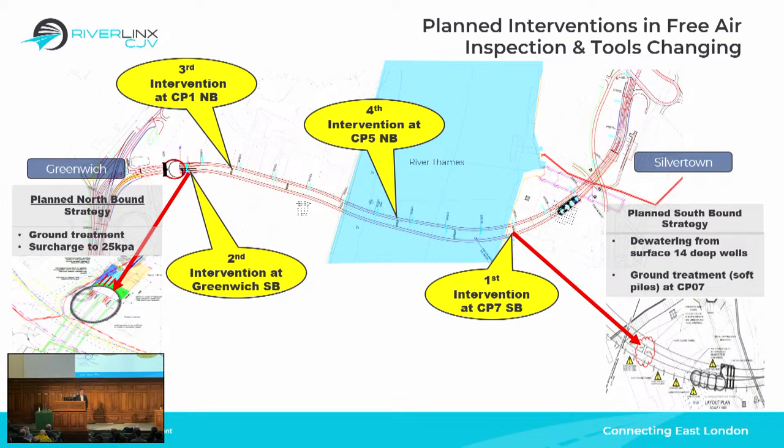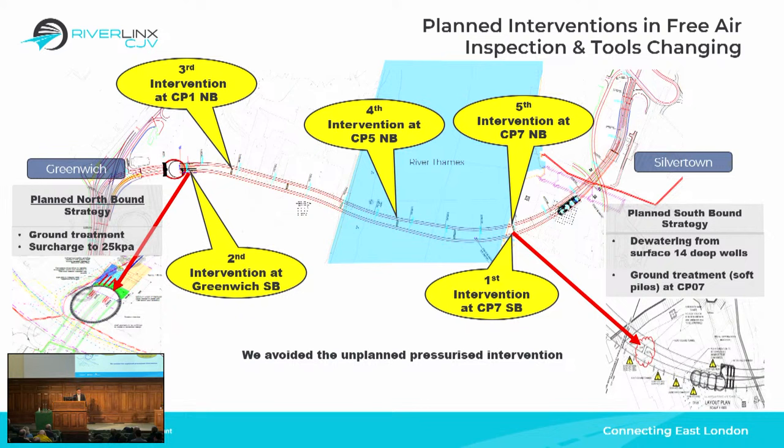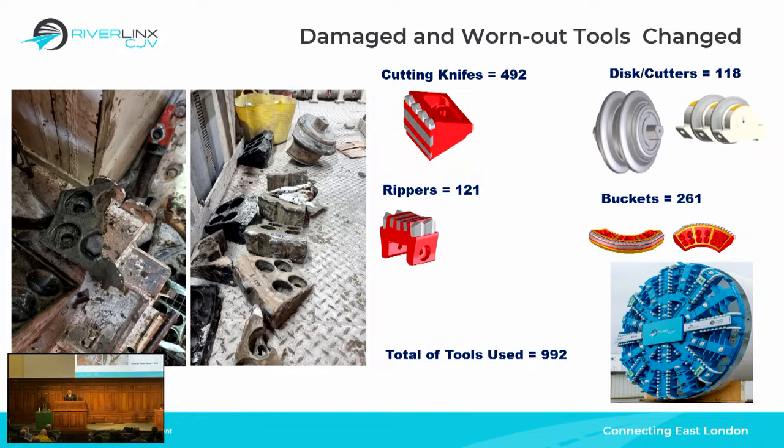And finally, again at CP7, the same location, we did the final tool change, again changing the ripper to disc cutter. As I said, we completely avoided using unplanned pressurized interventions. You can see some damaged and worn-out tools that we changed. You can see the difference between the disc cutter and the rippers, and why we changed them. So it's quite a lot. You can see the numbers there, and the damage, and that is all because the ground condition was really bad. So in total we changed 992 tools.